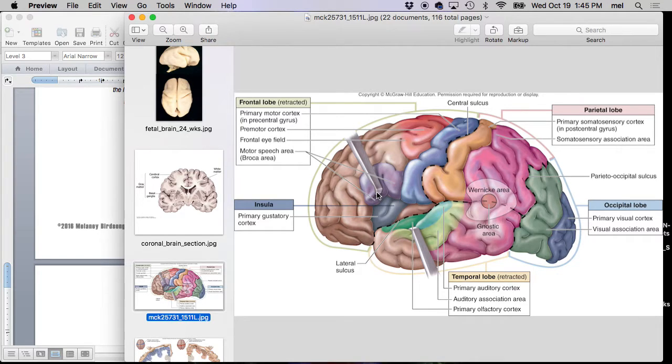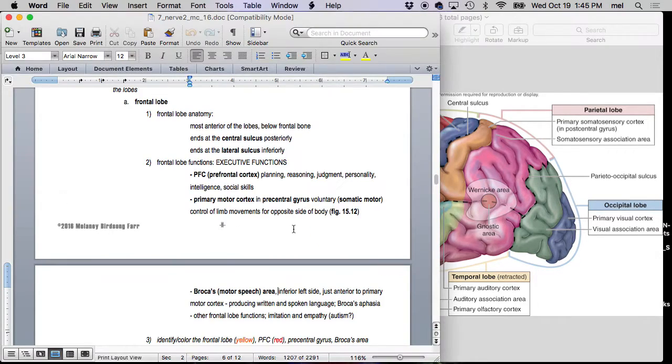So that's where Broca's area would be. So what does Broca's area do? I'll show you a video next time of when this goes bad. But Broca's area is responsible for producing written and spoken language. So here's what Broca's area does.